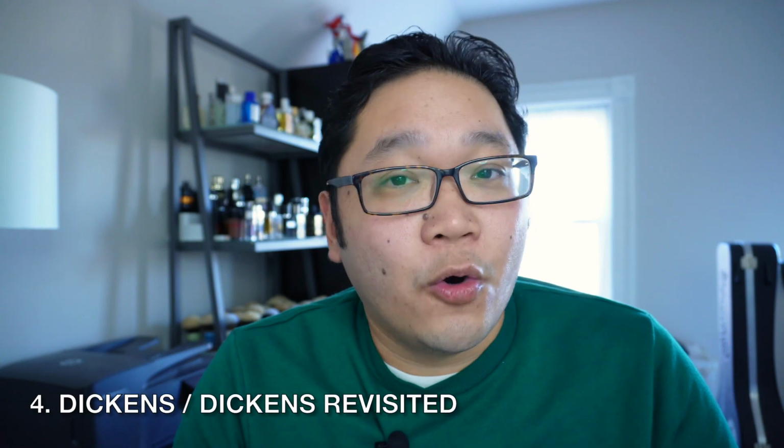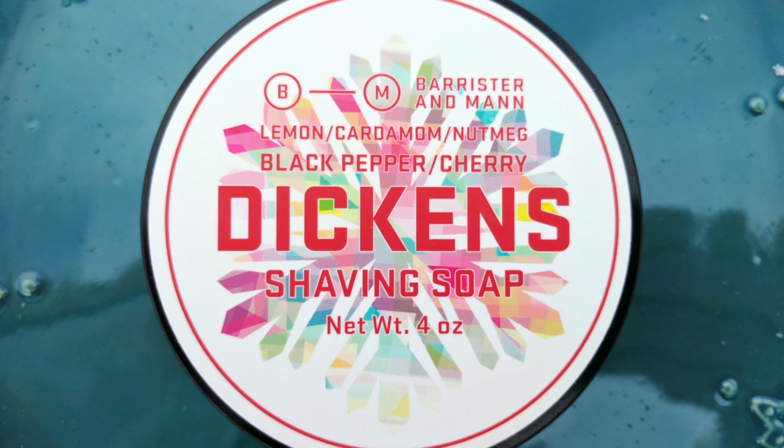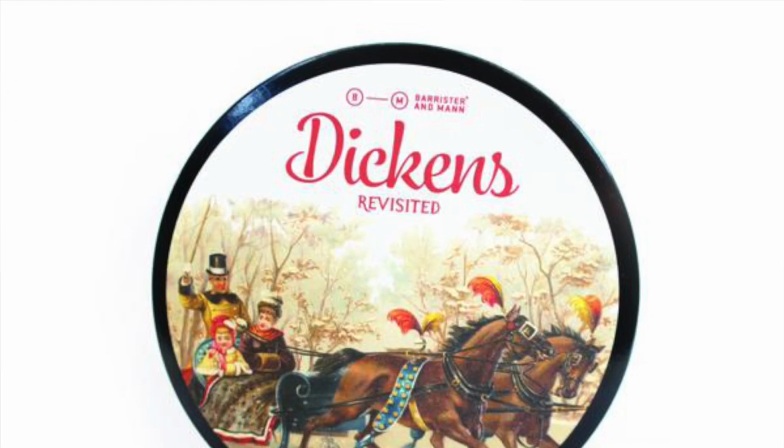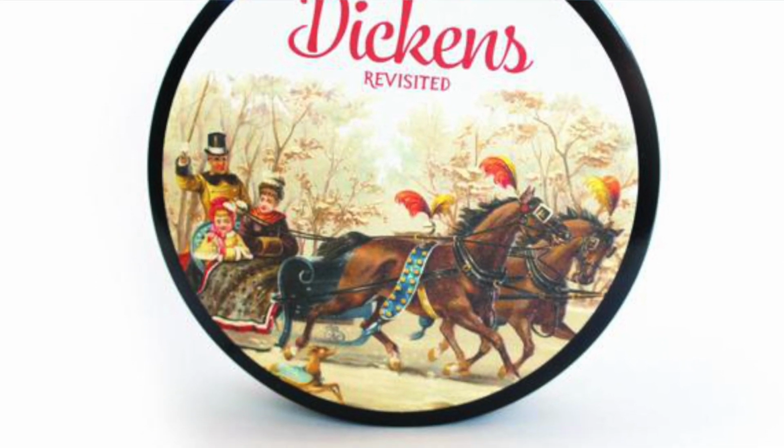Next up at number 4, we have Dickens or Dickens Revisited. This one is inspired by one of Will's favorite holiday cookies and features the scent notes of cherry, black pepper, nutmeg, cardamom, and lemon. And a quick note about the difference between Dickens and Dickens Revisited is that Revisited came afterwards. It was a slight modification on the scent. That being said, I really would recommend either one.